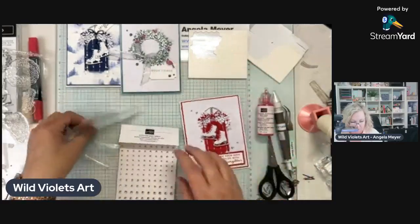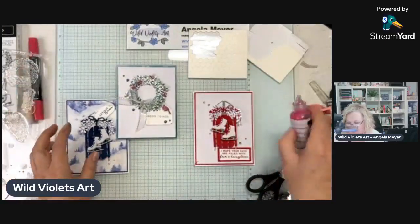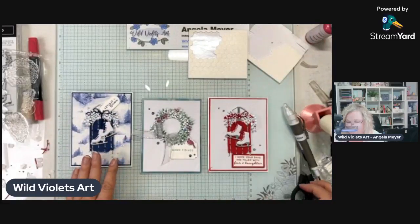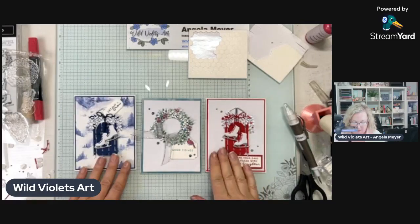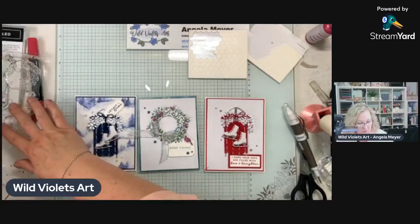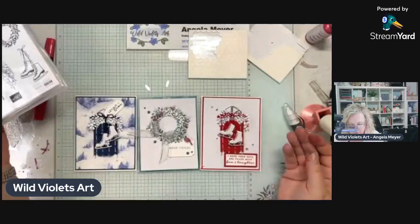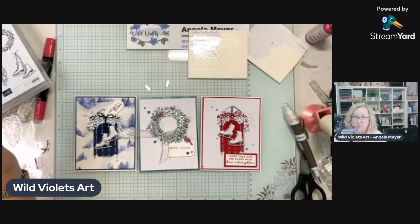Oh, there's our 3 cards for this evening. Thank you so much for joining me and putting these together. And I hope that you give this a little try. I think there's all kinds of options that you can do. There's a lot more stamping than I did today, but just 3 really beautiful cards. All right. Have a great day or great evening, and I'll talk to you on Friday.